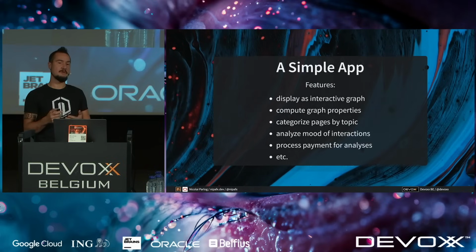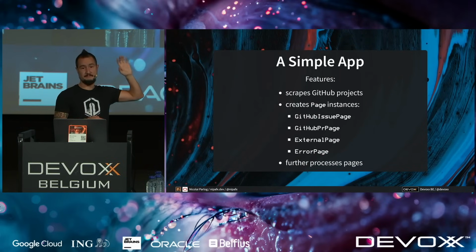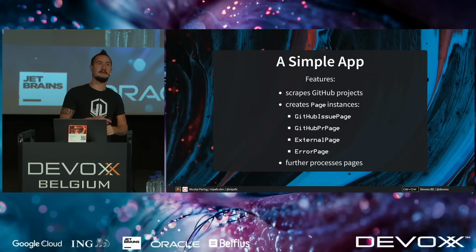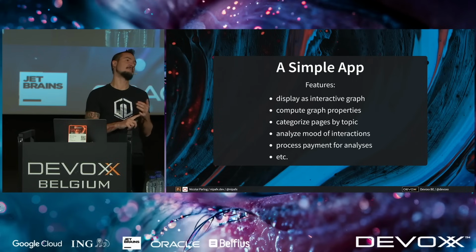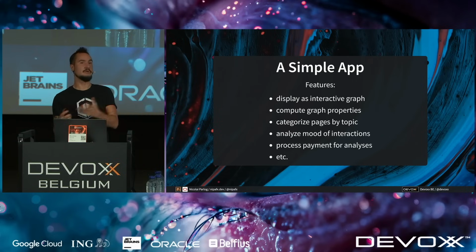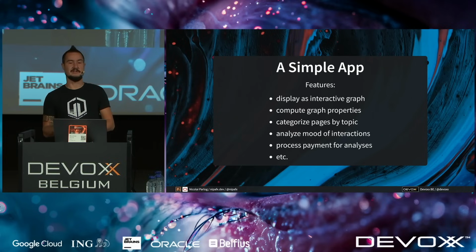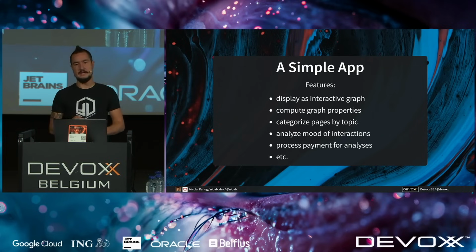So we're scraping GitHub, and then we could build a bunch of features on that, right? We could have these page instances that I showed you here. So we have this page type, and then we have these subtypes. And then we have all the kind of functionality building on that. We could display this as an interactive graph. We could compute some graph properties. Maybe we want to categorize or do mood analysis. And if we do all of this and offer it as a service, maybe we want to have payment, etc. So there's a lot of features, is what I'm getting at, building on these few core types.